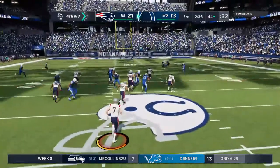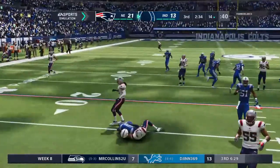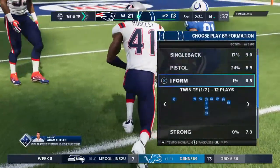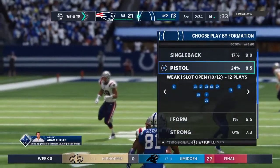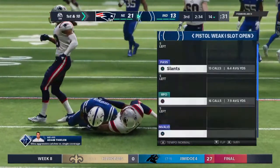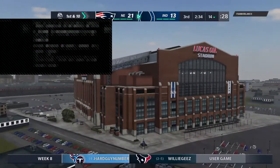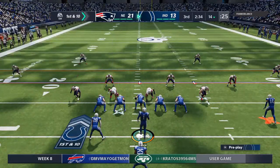Got the punter Bailey on now as he sends this one away. Just a 25-yard punt, not what he was hoping for by any stretch. And the Colts are going to take over, albeit deep in their own territory. The Indy offense at the line and set to go.